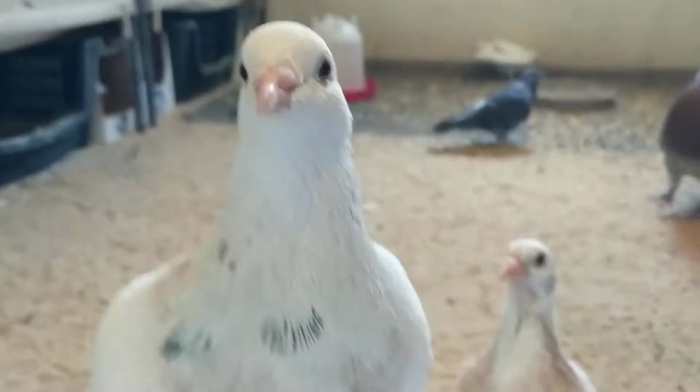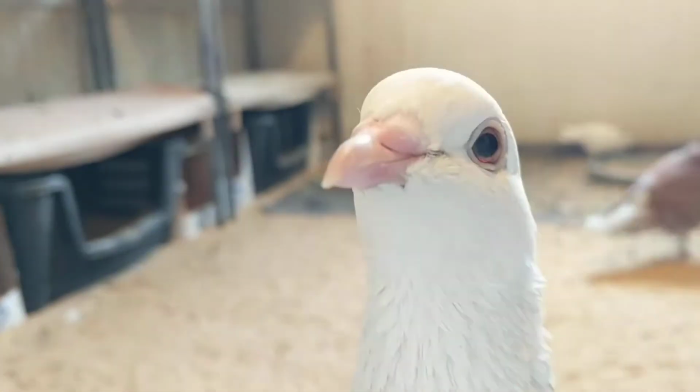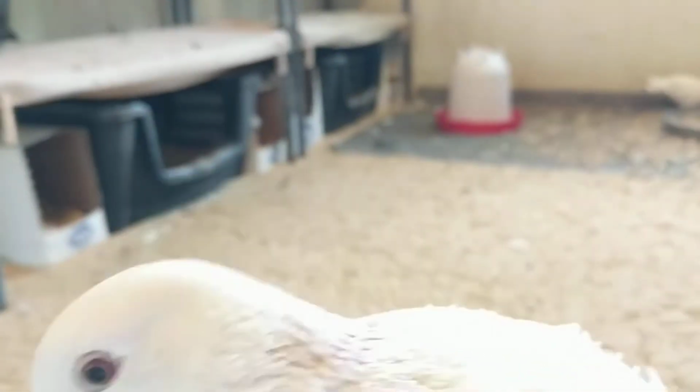Somebody else flew by and made a scary noise. Hello, Hagrid. Hi, Grandma. Messing with your grandma's tail feathers. Oh, she kind of stretched and then he mimicked.